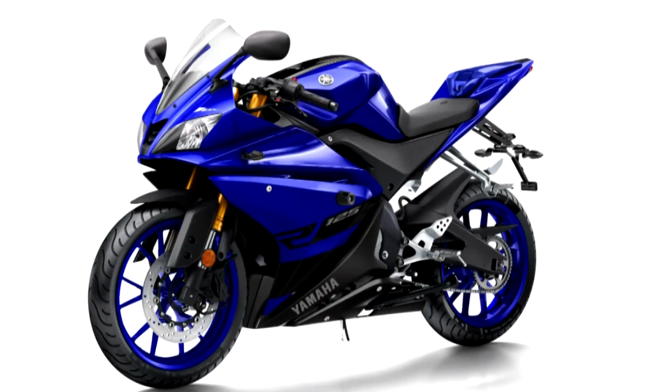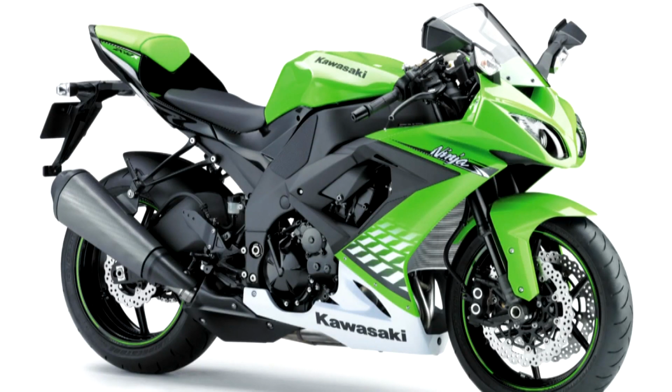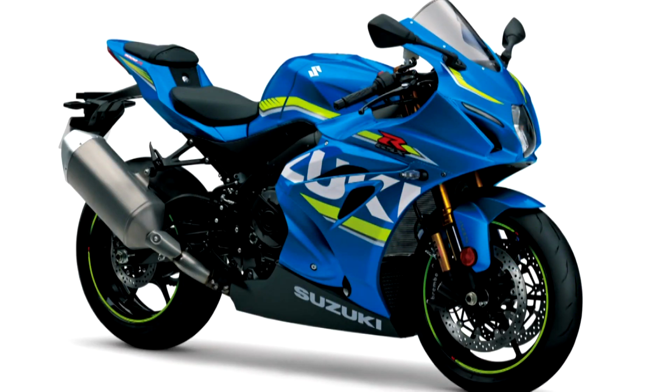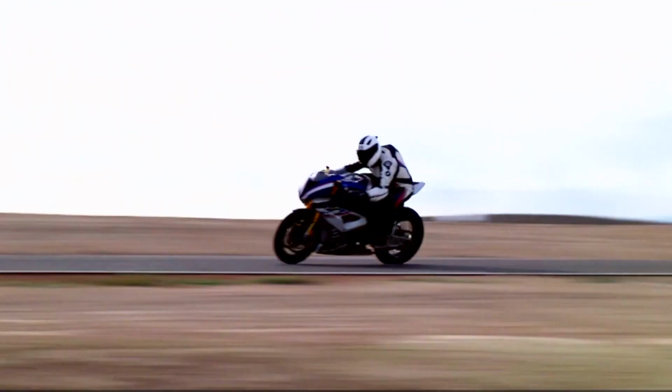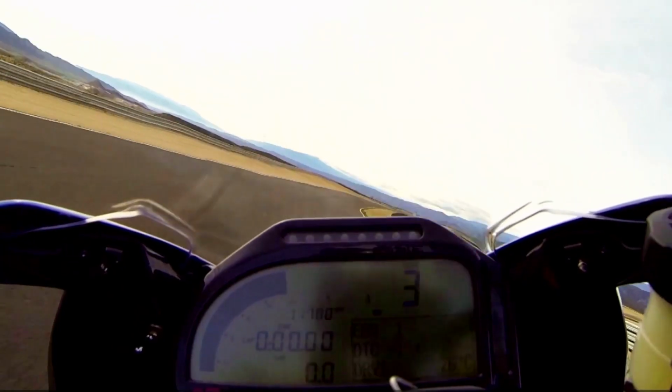For $80,000, you could also equip your garage with 4 super racers from Japan, but the HP4 Race is the only one to offer exclusive pure racing technology. The 750 future owners are truly to be envied.